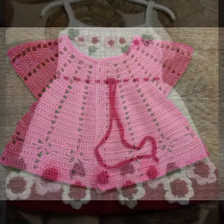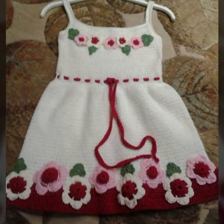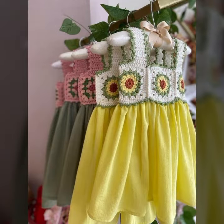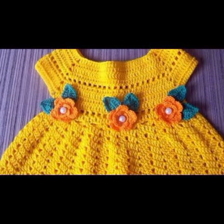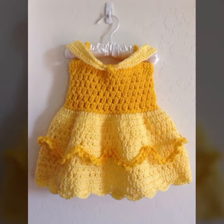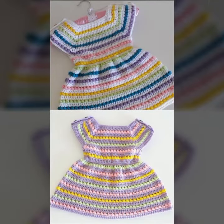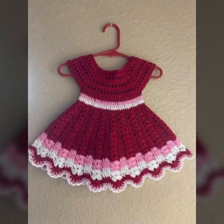I am back again with the most stylish, most demanding collection of baby crochet frock designs, beautiful designing ideas for your sweet babies. You can see in this video the latest fashion ideas for your sweet babies. Every design is different from one another, beautiful and trendy baby crochet frocks. Best top designs and ideas for your sweet babies you can see in this video.